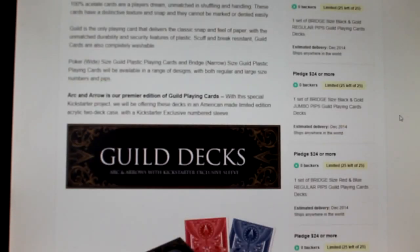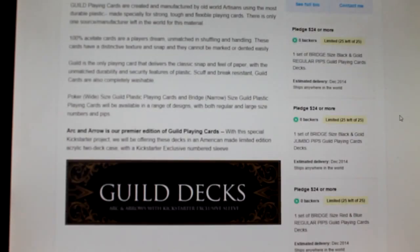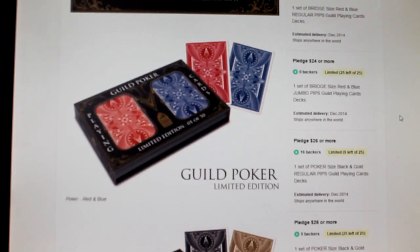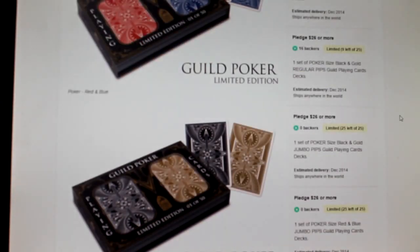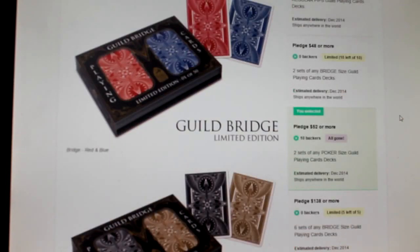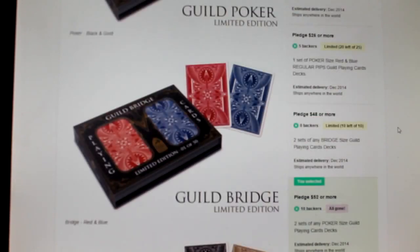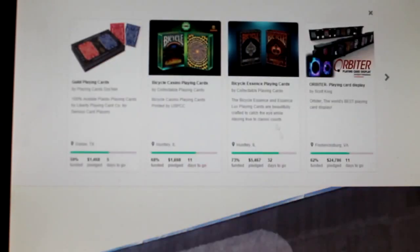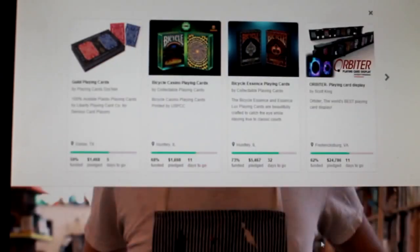Like I said, it's almost there. Not too many people seem to be interested in the bridge size decks. Big surprise there. Mostly poker decks are being sold, especially the one tier where they had 10 available, where you can get both sets. And that's that. That's the Guild playing cards. Ends in a few days. Should be funded.